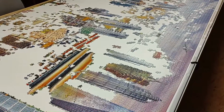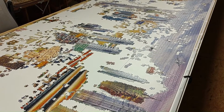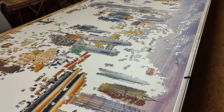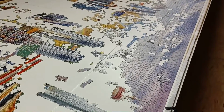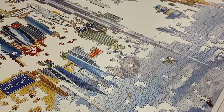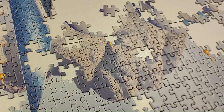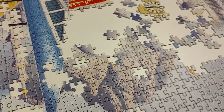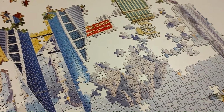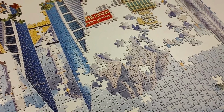So let me show you what we have done on the table. We don't have a lot on the table this month that's different, but there are a few things that I don't think were on the table last month. I worked on this mountain some. I don't think that was there last month, or not so much of it anyway. That's the Hajar Mountains, UAE. Hajar, something like that.